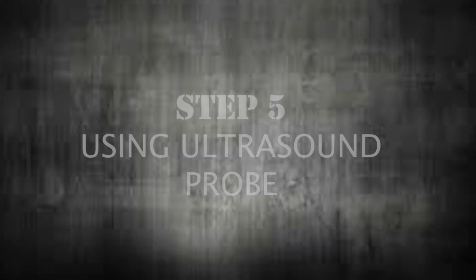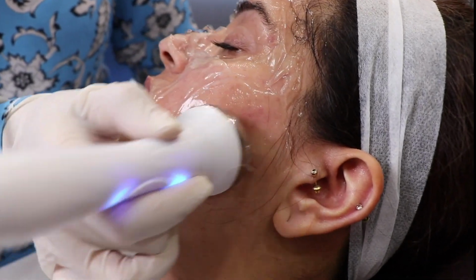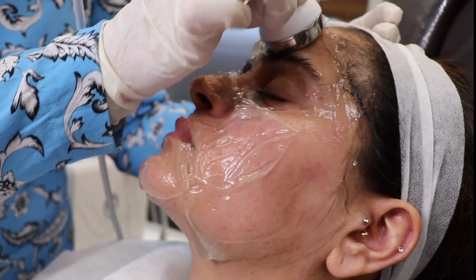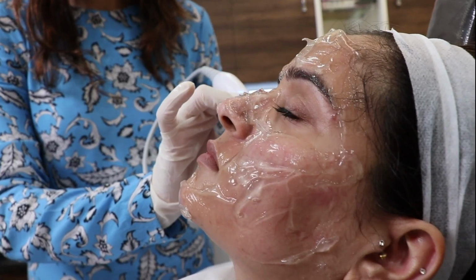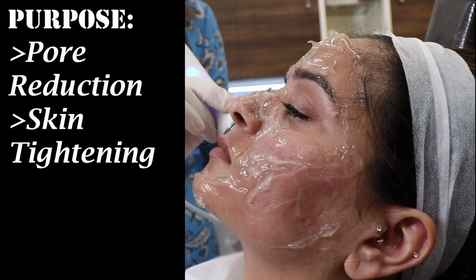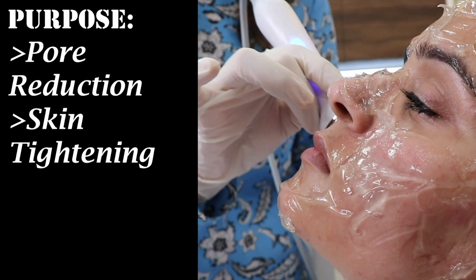So after the microdermabrasion was over, they applied medicated jelly on my face, and using the ultrasound pole, she was just moving the probe all on my face. And this process is actually done to minimize the pore size and also do a little bit of skin tightening.